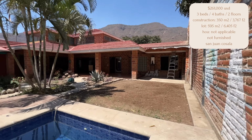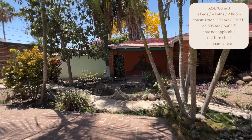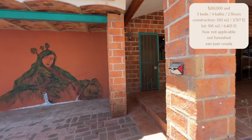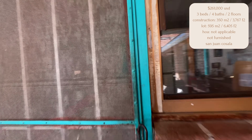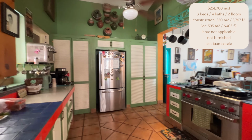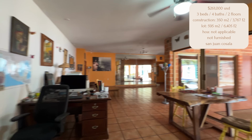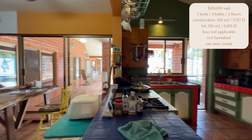This property is listed for $261,000 US. It's a 3-bedroom, 4-bathroom on 2 levels. Construction size is 350 square meters or 3,767 square feet. The lot size is 595 square meters or 6,405 square feet. It is not located in a gated community, therefore there is no HOA. It does not come furnished, and it is in San Juan Cosala.